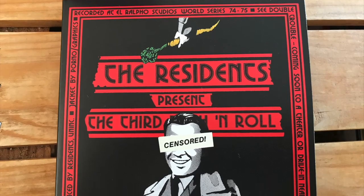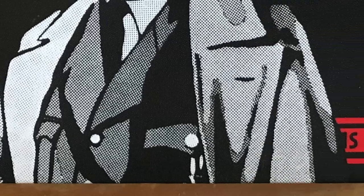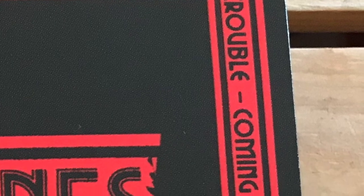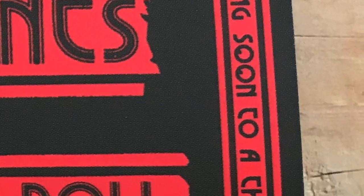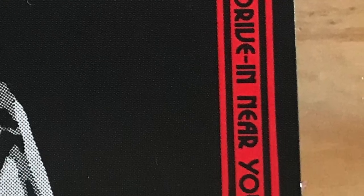The last edition of the album I would like to talk about is the double CD version on Cherry Red Records in their Preserved series. Here we see a new version of a censored cover with Hitler Was a Vegetarian returning. Why? Why? Aside from that, the Violinist Fats line has been changed to read, "See Double Trouble, coming soon to a theater or drive-in near you," this time hyping the Res film that I'm sure we are all dying to come out.